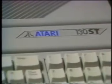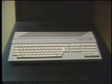And new details coming out on the upcoming Atari 130 ST. The basic 128K model will sell for around $400. It will feature DRI's GEM user interface with icons, windows, and pull-down menus, and Atari says it will offer a 10-megabyte hard disk for $600.